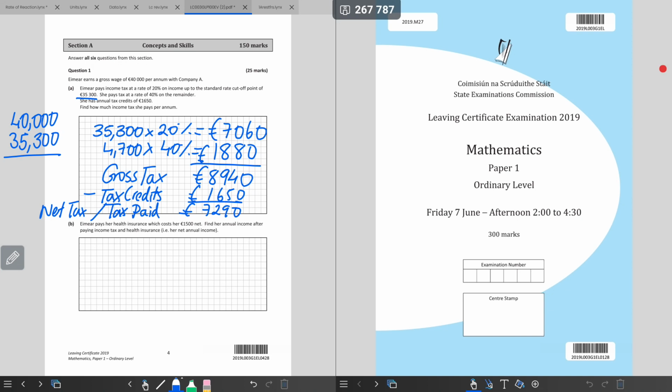It doesn't ask you for her net income. If it did, just take that away from your 40,000. Emer then pays health insurance, which costs her 1,500 net. So that's it after paying your tax and all. Find her annual income after paying the income tax, which is up here, and after paying her health insurance.